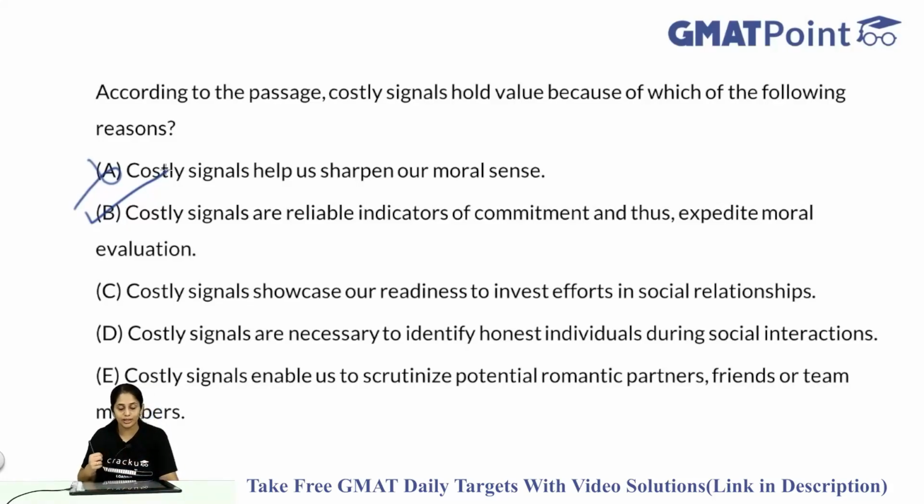Costly signals showcase our readiness to invest efforts in social relationships. But it's not just social relationships. It is almost a romantic relationship also. In any kind of social interaction, a costly signal would help the person who is evaluating you as a social person that they have to interact with. So it's not just readiness, it's commitment. So on both counts, I would say that C is not an apt way of expressing what is actually given in the passage.